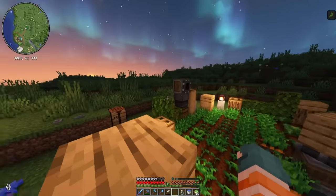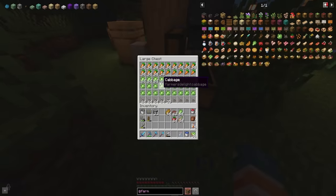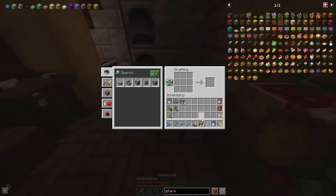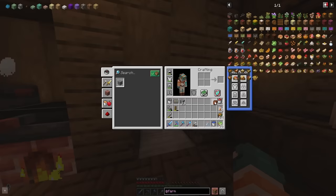While I'm waiting for the burgers to cook, what I'm gonna do is pop over here and grab myself a stack of cabbages and a stack of carrots. And I can pop those in there to make more cabbage rolls. But I now have all of my beef patties, which means I can assemble a stack of hamburgers. And hamburgers are pretty good. So those can sit in my inventory just there for when I'm done the cabbage rolls.